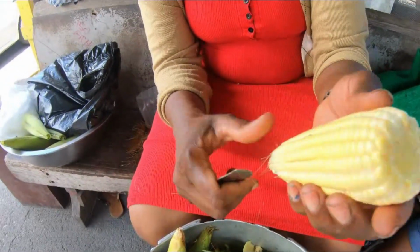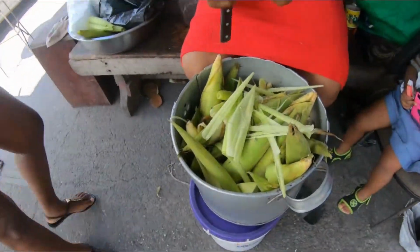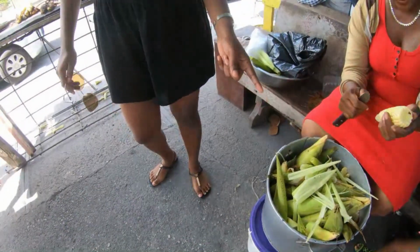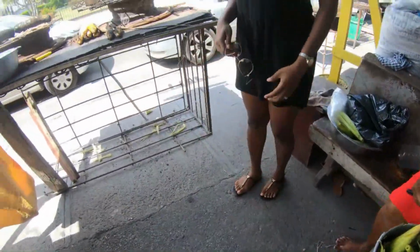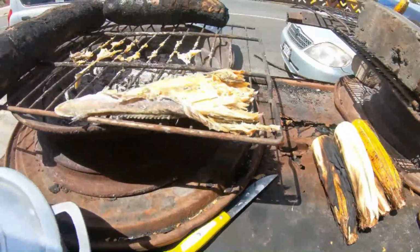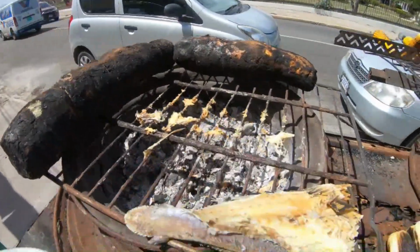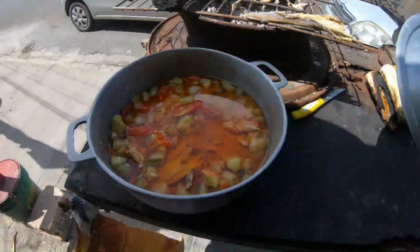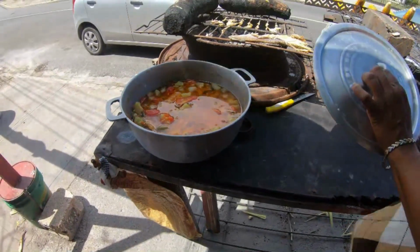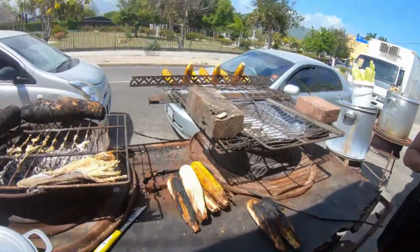So this is Marsha. Hi, Marsha. So that's before the corn is cooked. We used to plant corn in the country, you know. That's when the corn is steamed. That's a roast yam. And we have the roast saltfish, and you also have this one. This is the same roast saltfish, but it's cooked down with onion, tomato, cucumber, and pepper. It's nice too.